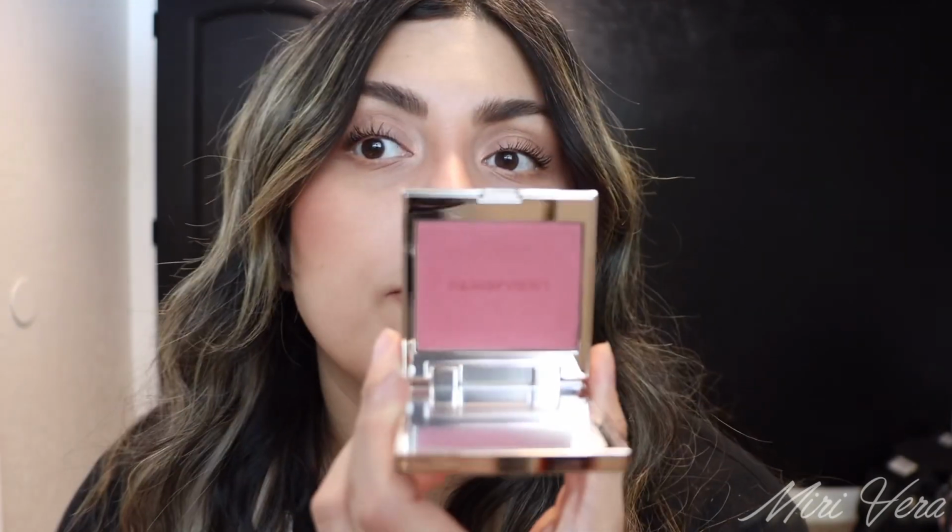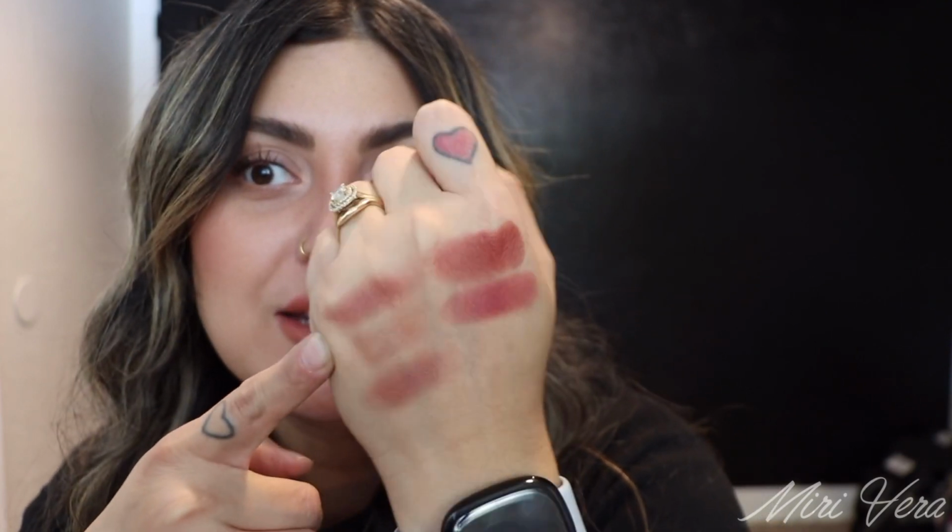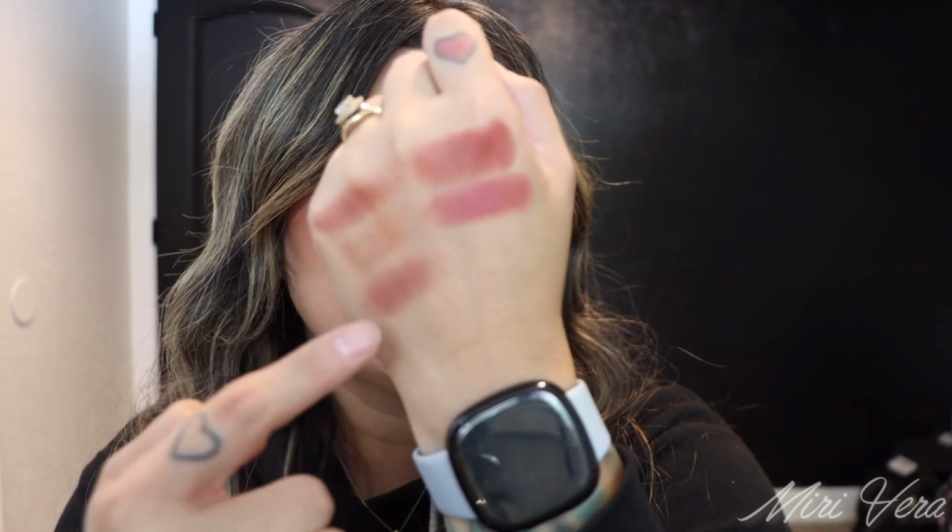Okay, another one I found is this Laura Mercier, but this one's a little bit more of a berry tone. But I still wanted to swatch it and see if it's close. Yeah, this one's maybe a little bit more on the actual purple berry side. So this is the Laura Mercier, but it's kind of close, isn't it? A tiny bit, I think, the way it looks when it's mixed. Just a little bit. Once you blend it on the face, I'm sure they would look very similar. Like if I put the Laura Mercier on this side and then the Chanel on this side, I think it would look pretty similar.